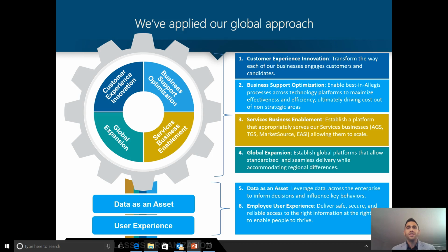In terms of our strategic themes, we've applied our global approach to 6 key strategic areas. Customer experience innovation. We're really transforming the way we support our clients, customers, and our candidates. Business support optimization, where we try and maximize the effectiveness and efficiency of our technology platforms, driving out costs for our non-strategic areas.